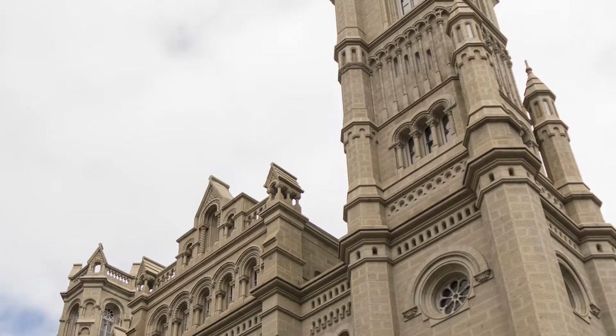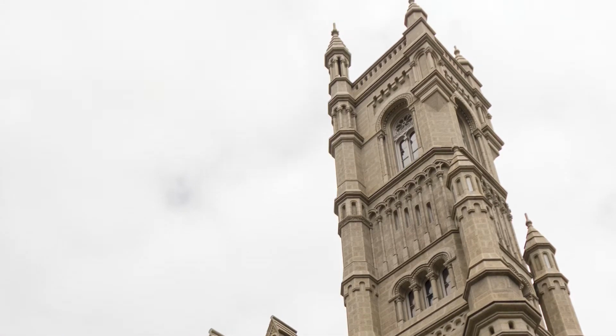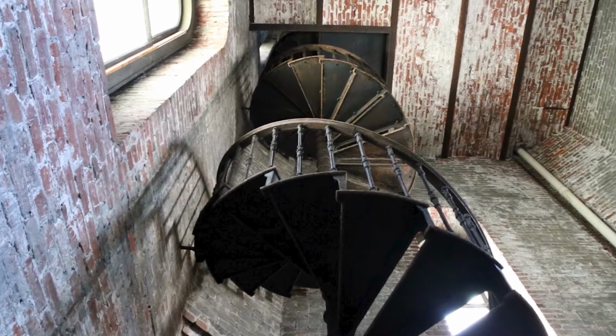One of the questions that many people ask, both Masons and non-Masons alike, when they're in the temple or they see the temple is, have you ever been up the towers? Well, the answer to that question is yes, but unfortunately they're not open to the public or the tours because of safety considerations, staircases, fire codes, and things like that. So today we're going to climb up the tallest of the towers, which is the South Tower.